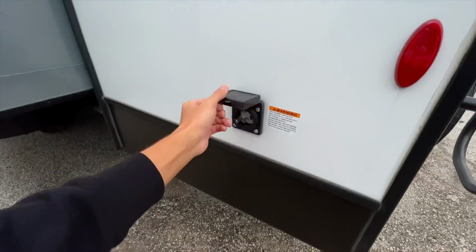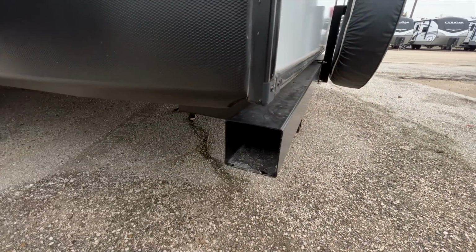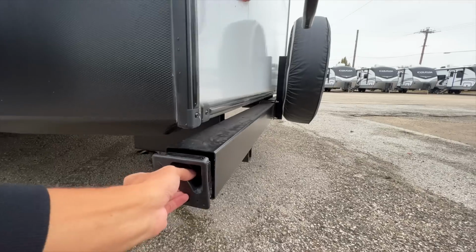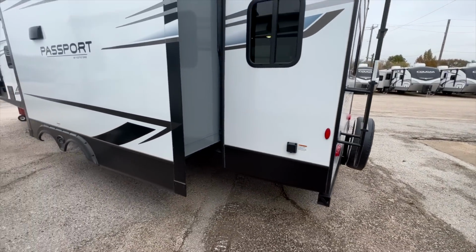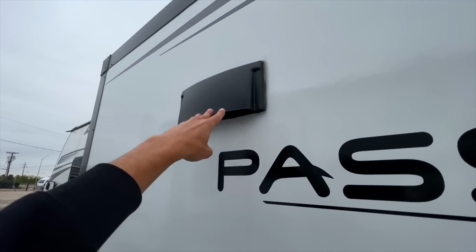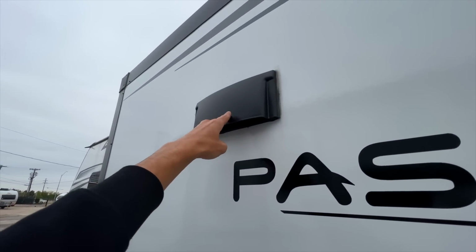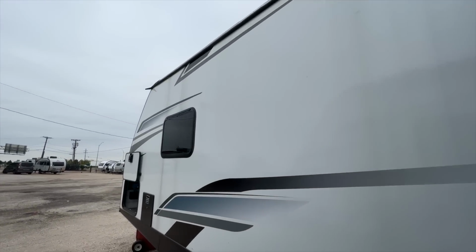50 amp connection right there for your power plug. You do have storage in the rear bumper down through there, so you can put things like your sewer hose in that rear bumper. And slide out here. Oh, this is a vent in your kitchen area, so if you are cooking, those smells will vent out from your stove, so you have that there as well.